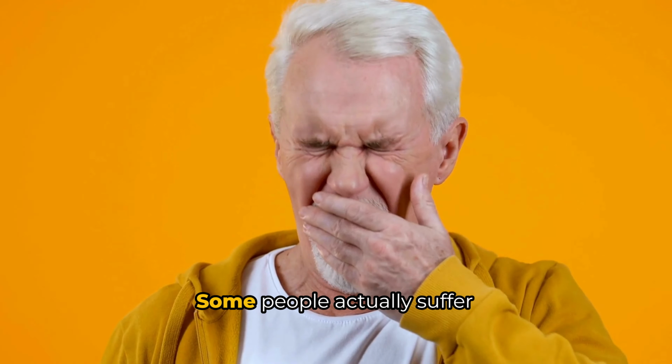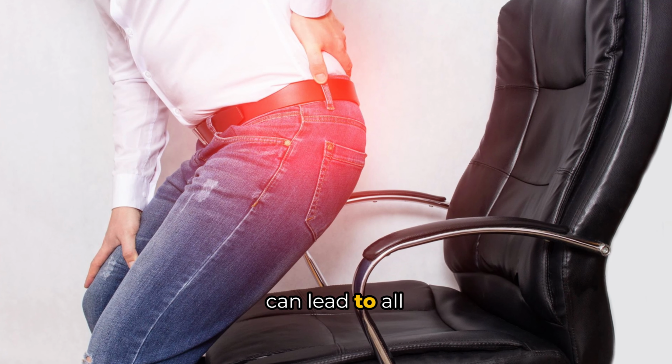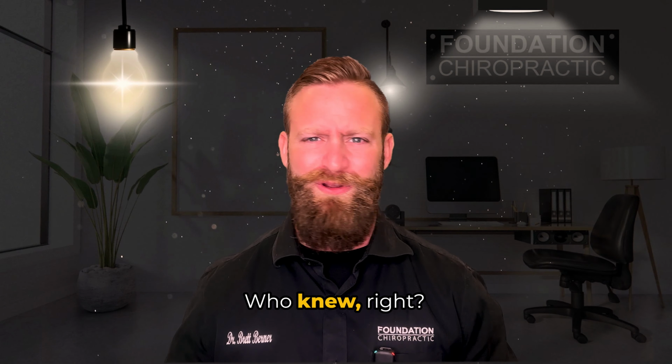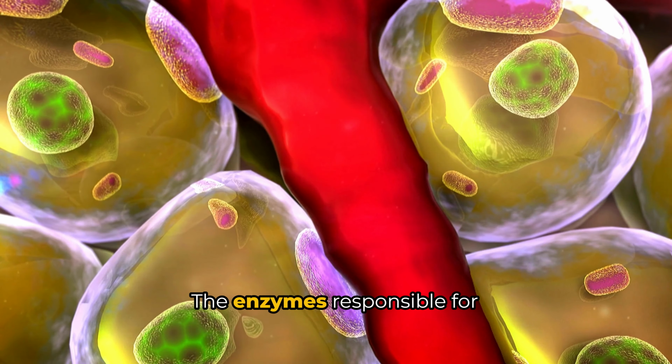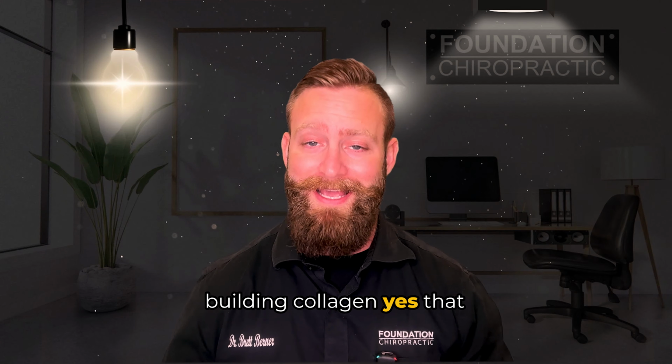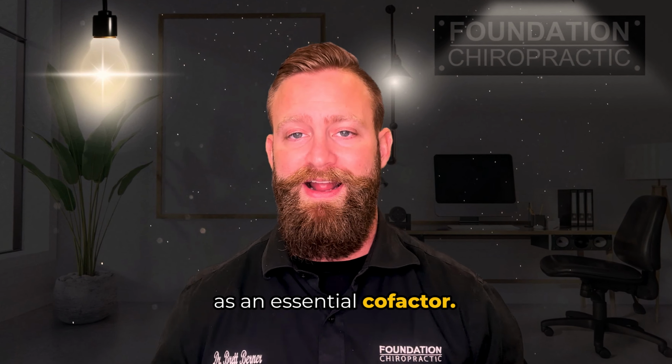And guess what? Some people actually suffer from copper deficiency, which can lead to all sorts of nerve problems. Who knew, right? Now, hold on to your hats, folks. Here's a mind-blowing fact. The enzymes responsible for building collagen, yes, that important stuff in your discs, rely on copper as an essential cofactor. There is more.